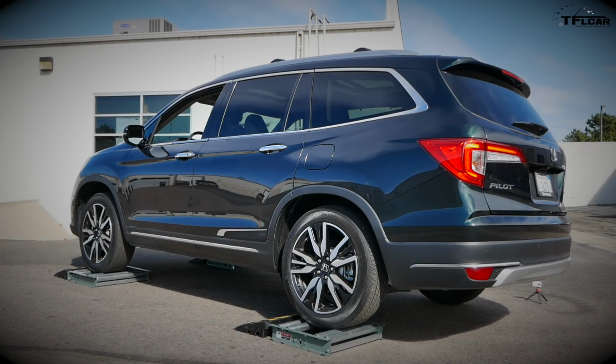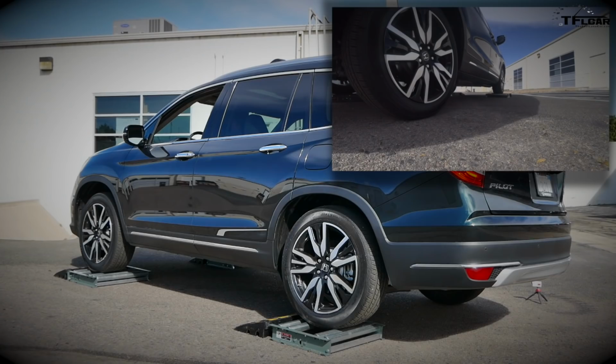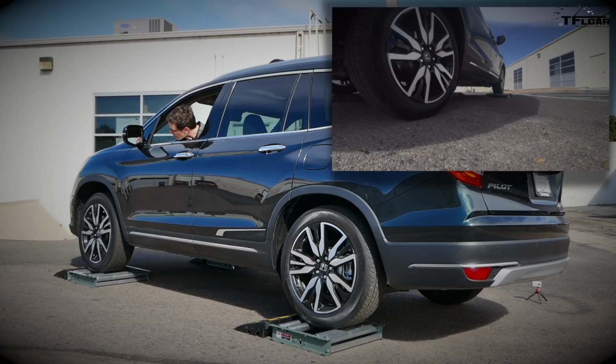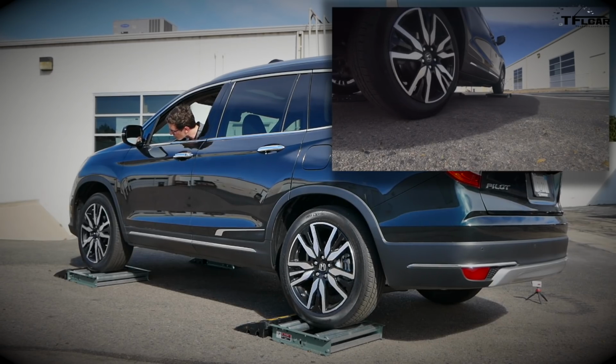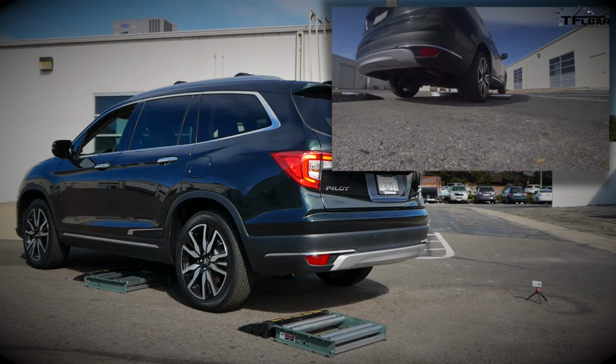Okay, now into sand mode. Sand mode, stability reduced. Traction control off is what it's saying. Into drive, foot off the brake. Front wheels spin first, a little bit of throttle. Wow, that was a hard grip. But we're down. Nice work, pilot.